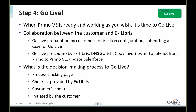I guess that most of you ask yourselves now, how can I know that I am ready for Primo VE and I can go live with it? So first is the process tracking page. When all the tasks are green, you know that you have completed the work on all the tasks that were needed.